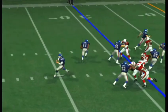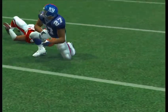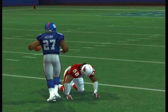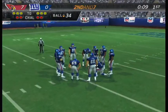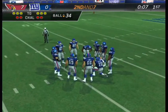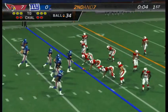With a counterplay. Dansby is the guy who's there to bring him down at the 34. Jacobs runs it for about 3 on the counterplay. Second and 7. Ball on the 34-yard line.